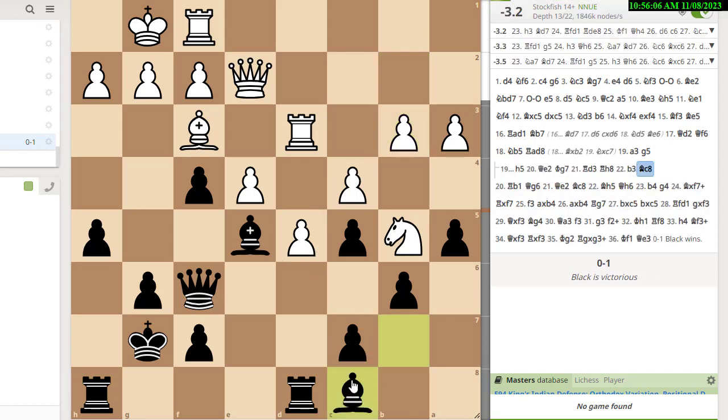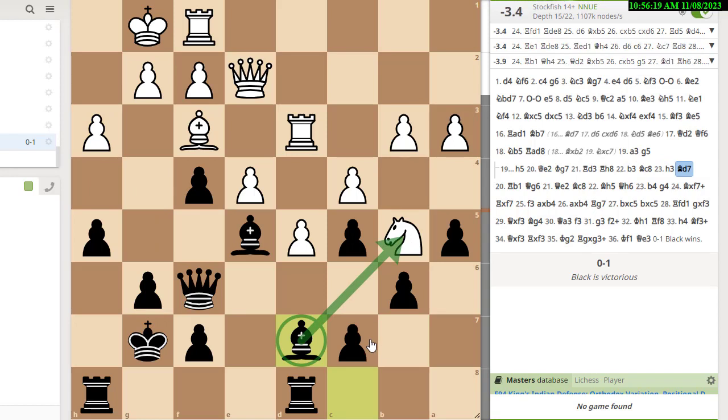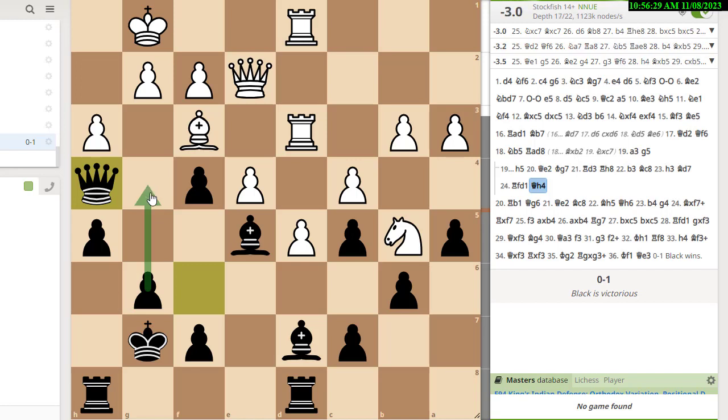Bishop c8, repositioning the bishop now to get into the attack, and again threaten to push this pawn up the board. And now the computer says white's getting desperate. He plays h3, bishop d7. In some lines I could just take that knight off. Rook f d1, queen to h4. Again, putting more pressure, guarding the h-pawn so I can play g5 and g4 and break open the king side.